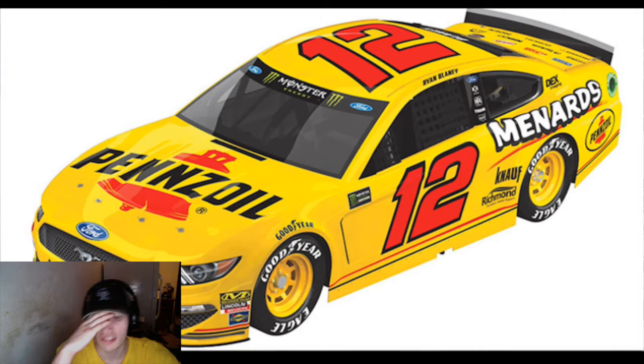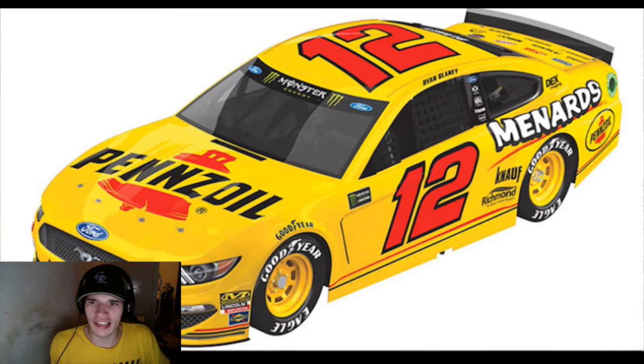Pennzoil. We need to talk. Last year, you gave us this gorgeous, and I mean absolutely gorgeous throwback that I gushed over when you threw it back to Steve Park, one of the more obscure drivers in NASCAR, by the way. I mean, yeah, he had it rough in his career. An injury just absolutely derailed his entire career, and I feel bad for Steve Park. Seeing that scheme back just made me all giddy inside, like, oh, that was amazing.